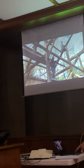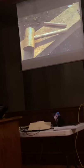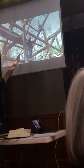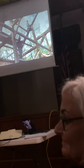And this is the same day? All this got done the same? Well, all the assembly was a 2-day event, but so far it's still the same day. Wow. Actually, no, hold on. Everything was done except the purlins on the first day. Even the wall, the outside wall was important.